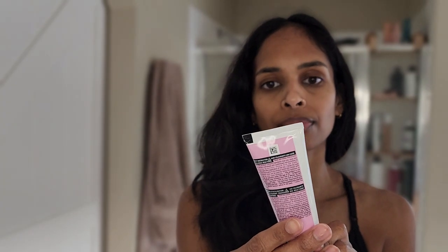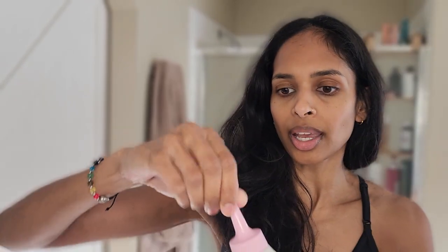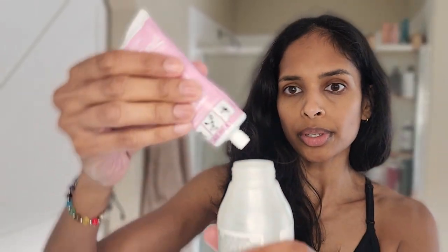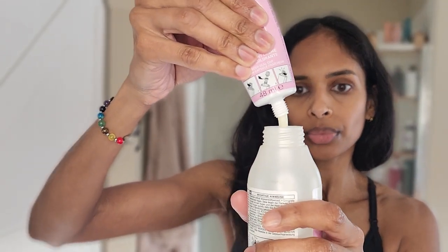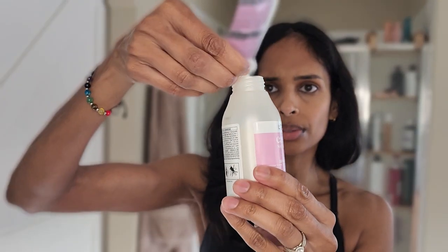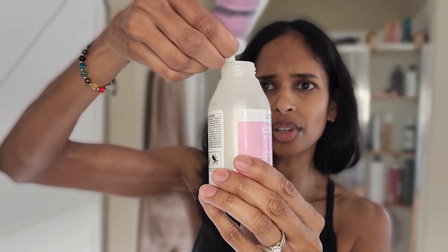Squeeze the tube to empty the colorant cream number two into the developer bottle. Okay, so this is the colorant cream. I'm nervous. Oh wait, I wasn't supposed to unscrew this cap. I already screwed it up. I'm not supposed to unscrew this cap. Okay, so I'm squeezing all of the colorant cream into here. Squeeze every little last drop.